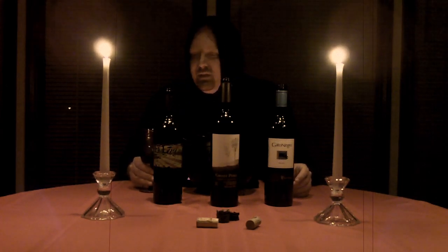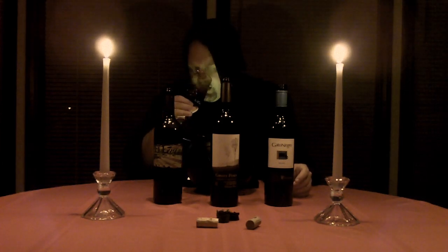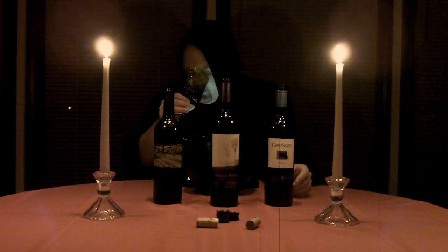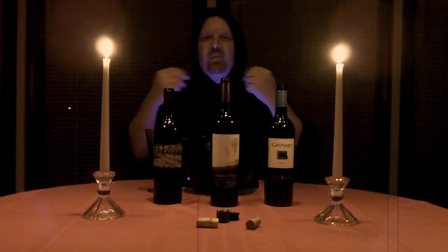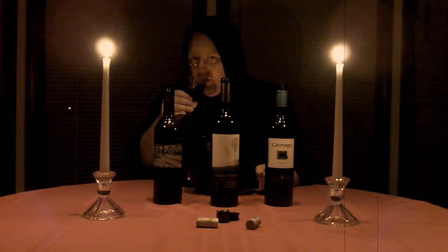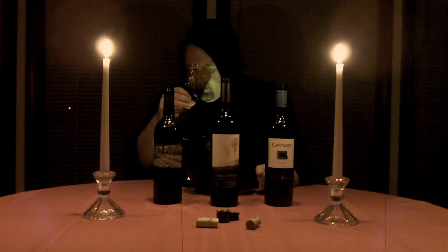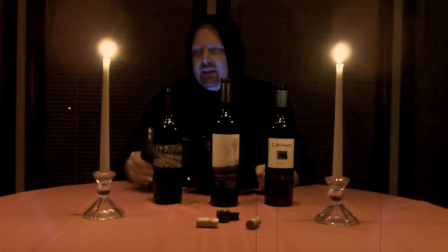It's got a nice little nose to it. Definitely oaked. I'm getting some vanilla. I believe this is the one that mentioned rhubarb pie or rhubarb. I couldn't tell you what rhubarb smells or tastes like, but it's got a pie quality to it. You know, cherries, strawberries, blackberries, more like that.